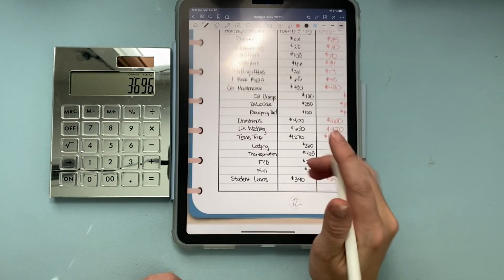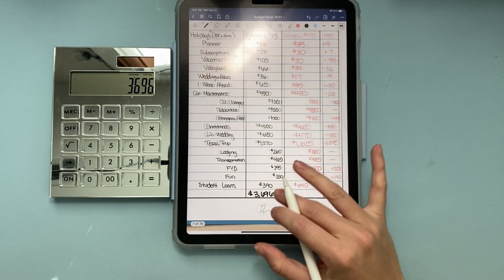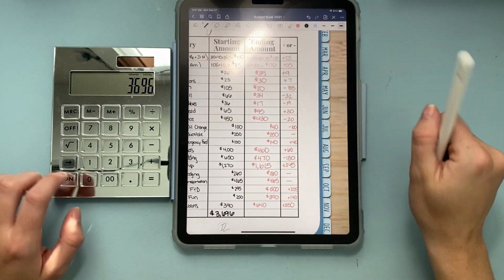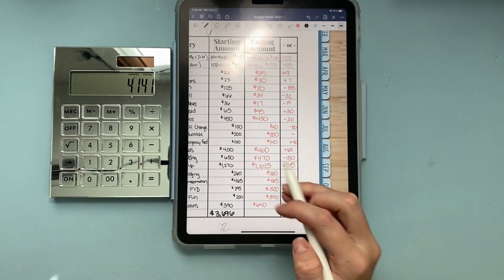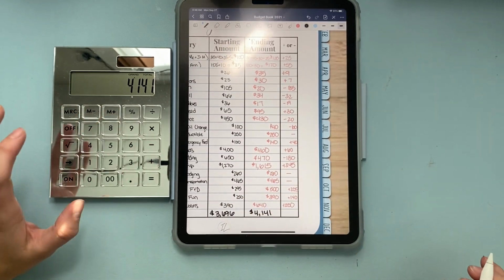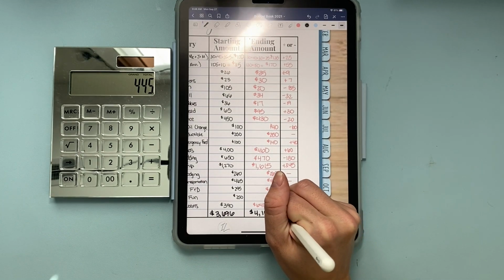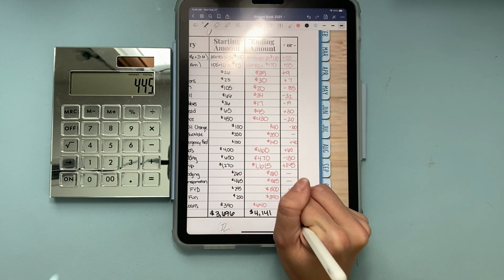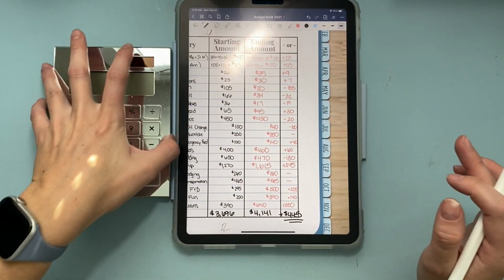So we started with $3,696, and let's see what we ended the month with. So we are ending the month with $4,141, which is a difference of $445 increase for the month, which is a lot.